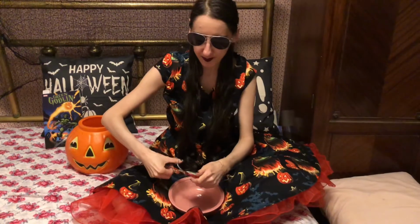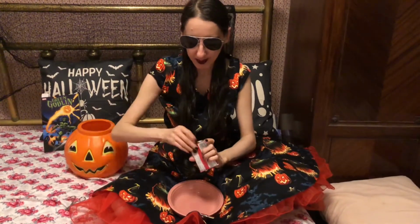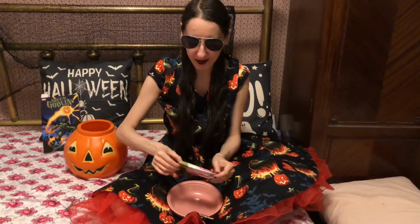Alright. Okay, it looks very reminiscent of the Goblin in terms of color. So it's kind of this medium green color, not too light, not super dark, just kind of goblin-y. And it does have little pieces of green tea kind of speckled throughout it, which is pretty cool. I like that quite a bit, the look of it. So let's have a bite and see.